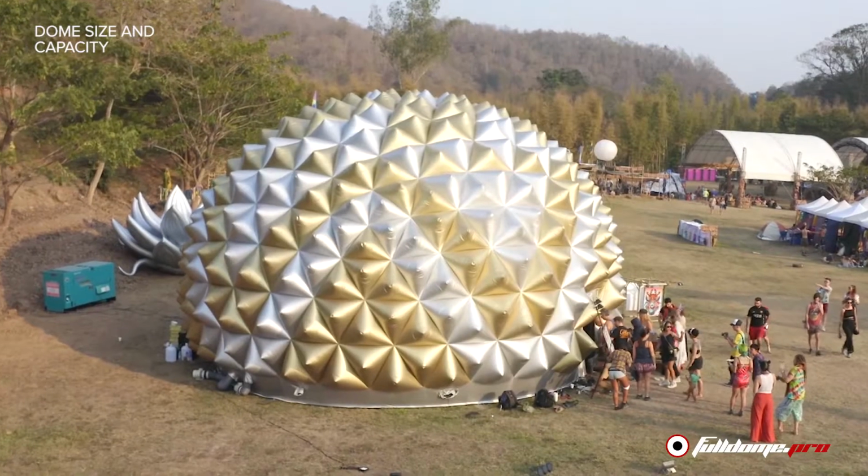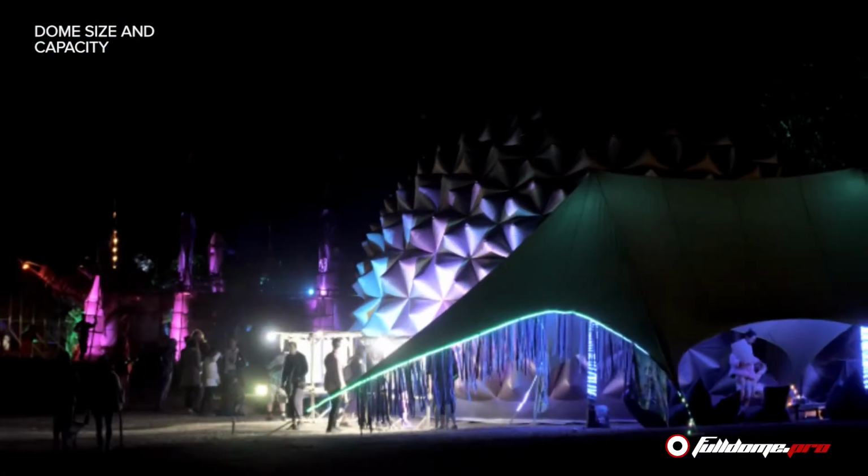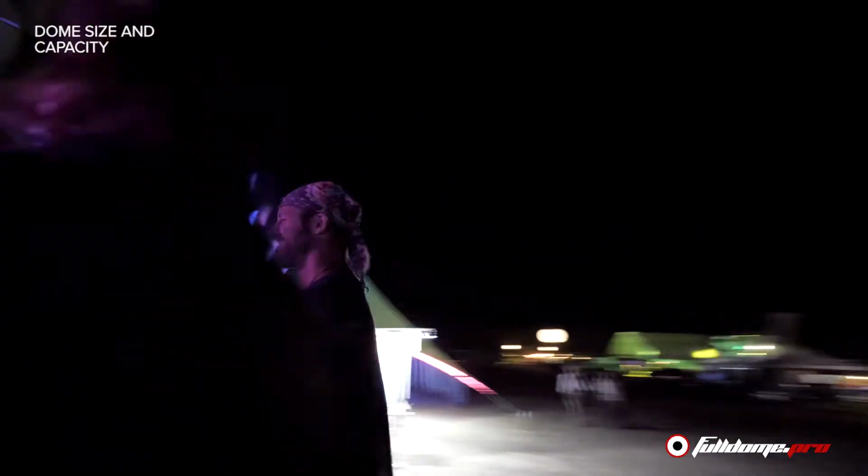Try to define the right dome size and capacity. Of course, we are always balancing between budget and capacity. The ideal scenario is when you have a small line to the dome, which will attract a crowd to the venue. People will be very interested to visit. But you don't want this line to be so long that people are tired of waiting.